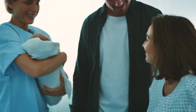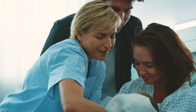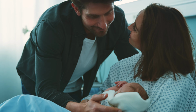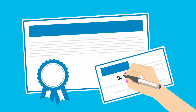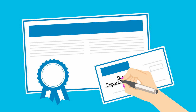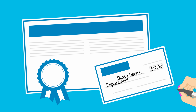Remember that even if you're an experienced mom, care for both you and your baby can change with time, and an education refresher would be a perfect opportunity to update your understanding of your care for you and your baby. Our birth registrar will work with you to complete a birth certificate and a paternity affidavit if you need this. Your baby's father will have to show legal identification if you need the affidavit completed. You will also need to bring a check or money order payable to the state health department for $12 for each birth certificate you order.